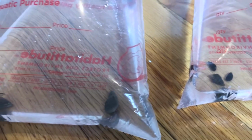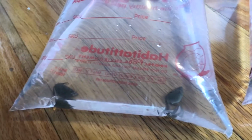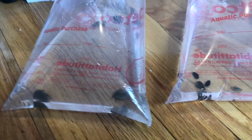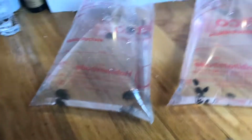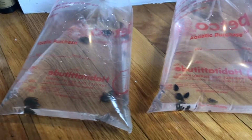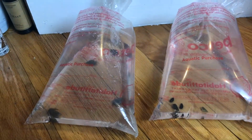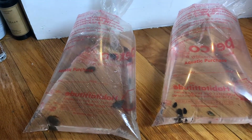I forgot which one cost which, but it was like $1.69 each, and the other one was $1.99 each. Their website had a lower price, but it was cheap enough, so I didn't really ask them to match it. So now I'm gonna put these in the water to acclimate them to the tank, and I'll give it like 15-20 minutes before I take them out.